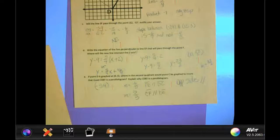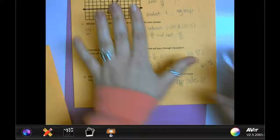Yes? Wait, so when you take an AP math test, they don't make you write PID like they do for every other AP test? No. For bio, I know they make us do something like that. No, it's in pencil, and even though it's in pencil, you don't have to erase.